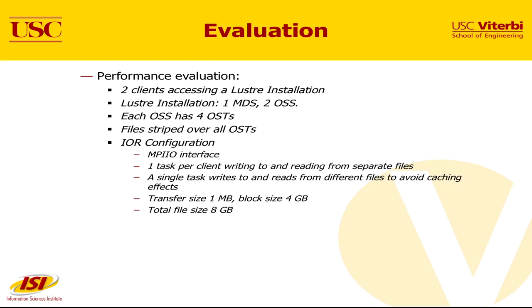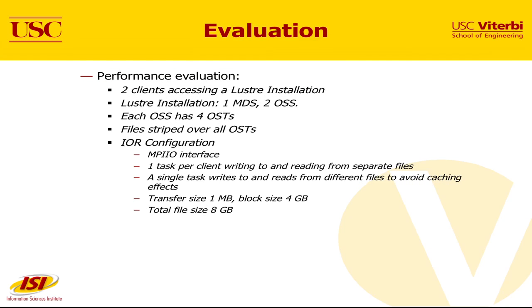For the IOR configuration, we are using the MPI IO interface, with one task per client writing to and from separate files. To avoid caching, if client A writes to a file, client B reads it and vice versa, so that there is no read caching in each node. And we have 8 GB file sizes. Transfer size means the size of data transferred per operation from memory to disk, and block size is basically the total size per file here. In IOR, it just means that if you have a loop, it's the total amount of data transferred per iteration of the loop. But here, we have just one block size. So that's what we have.